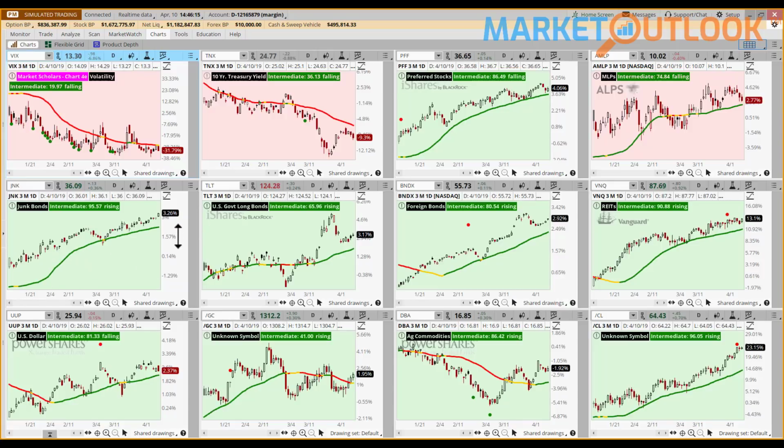price appreciation as well. The other ones that are hanging in there pretty nicely, preferred stocks had a bounce today. The REITs continue to impress. REITs were up almost 1% today, and foreign bonds look quite strong, just like their U.S. counterparts as well. U.S. dollar was down here today, actually kind of an ugly looking candle there as well.